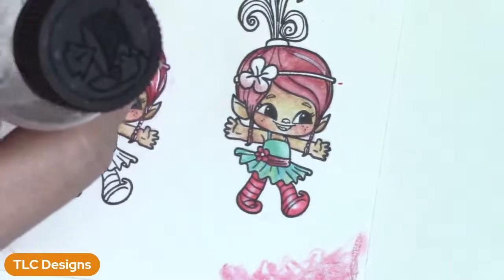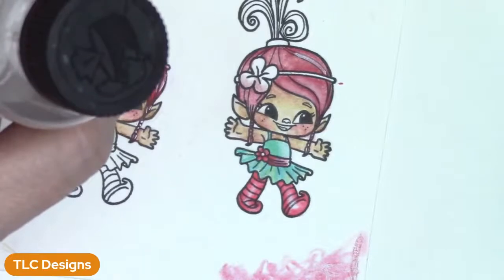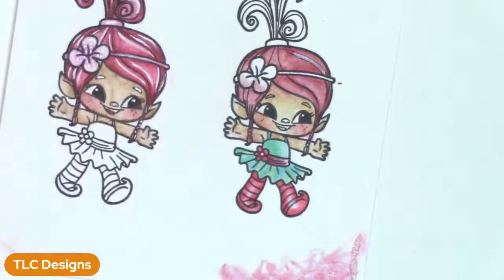Such an odd name. And the Faber-Castell Polychromos colors that I have. We are moving on now to these pencils.